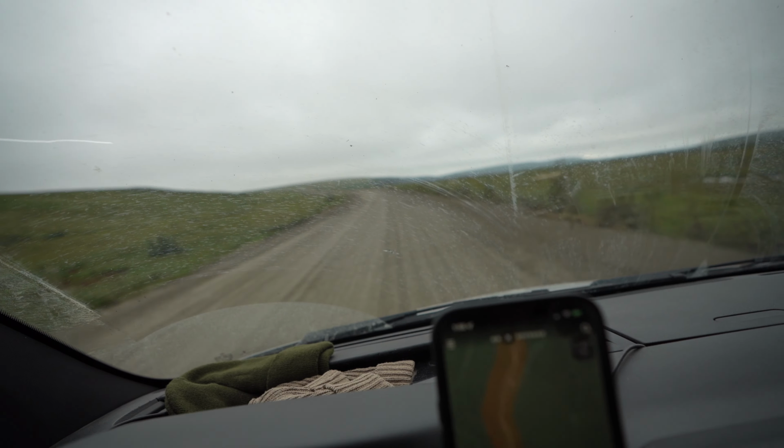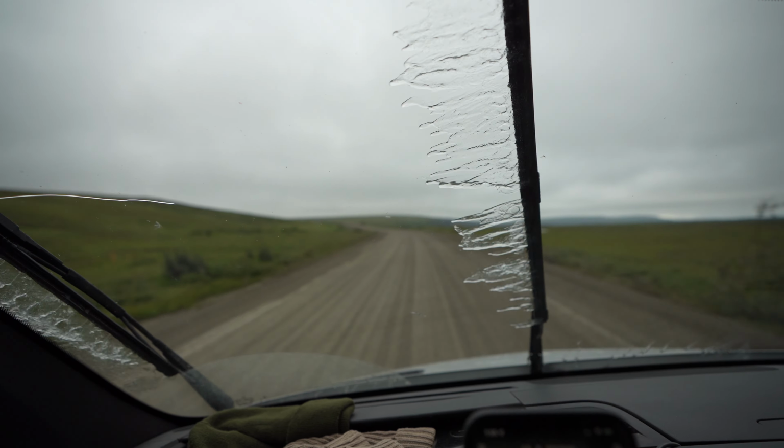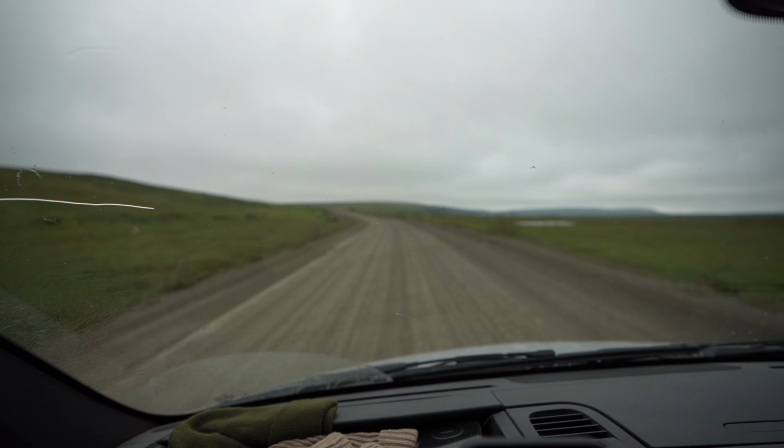But it is a very foreign landscape out here. It is just tundra as far as we can see, but it is pretty green, flat, and desolate. We're making it to Deadhorse. I'll keep you guys updated as we go.